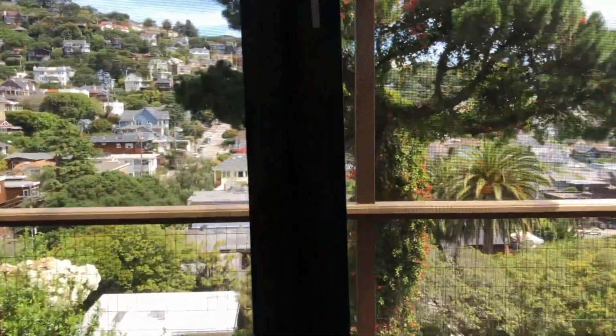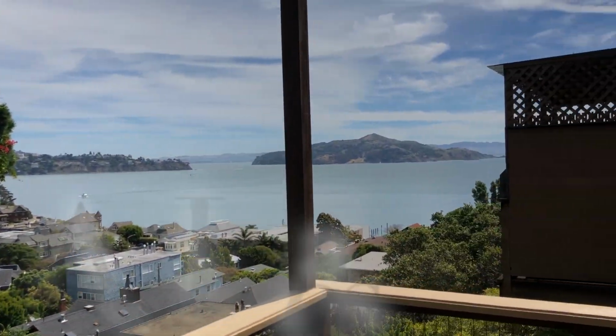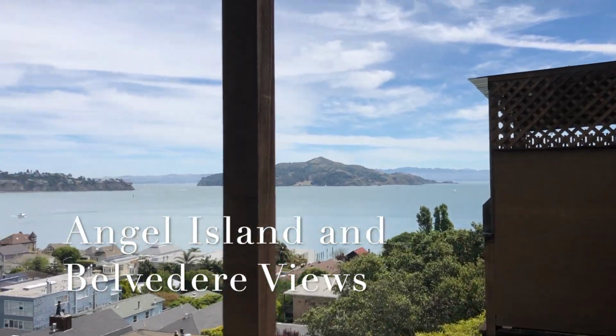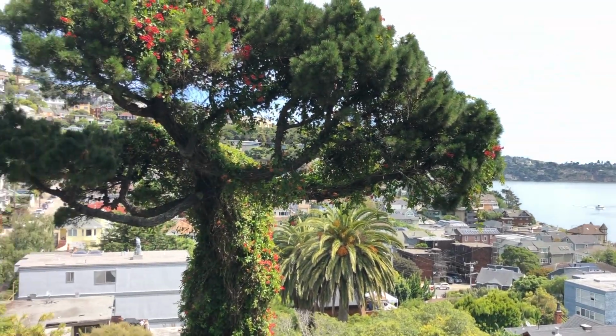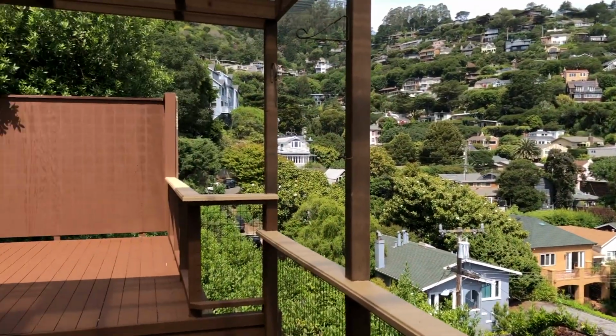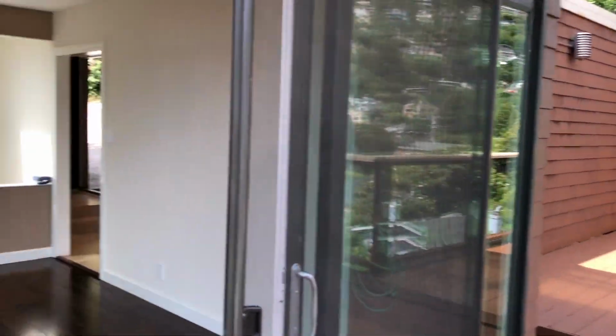Coming out here, we'll see a large deck with an absolutely spectacular view. That's Angel Island, and we have Belvedere over there. You can see a nice large deck, plenty of room for lounging.